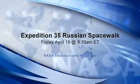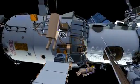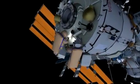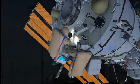Central Time and is scheduled to last 6 hours as Vinogradov and Romanenko deploy and retrieve experiments on the Russian segment of the station, and also replace a faulty reflector device on the aft end of the Zvezda service module that is part of the navigational aids to be used for the automated docking of the European Space Agency's Albert Einstein, the automated transfer vehicle cargo ship, to Zvezda later in June.